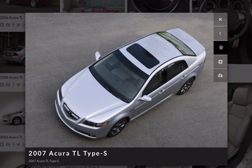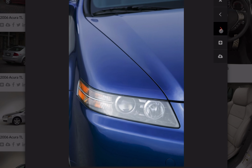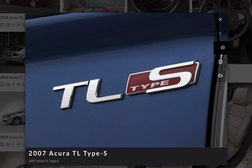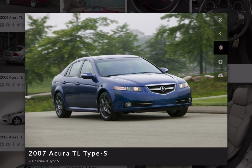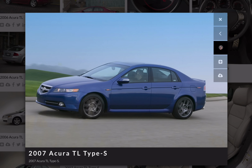The six-speed manual transmission was similar to the regular TL six-speed manuals. However, for the Type S, we actually have a different bell housing to mate properly with the 3.5 liter V6 engine. And when you do get that six-speed manual transmission, the TL Type S will come with a limited slip differential as well. And this is going to help control that understeer and improve the traction during acceleration.